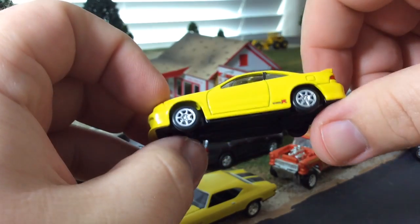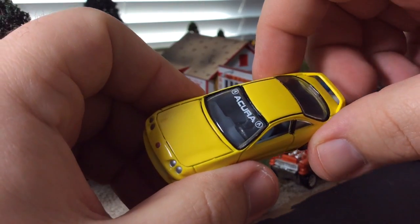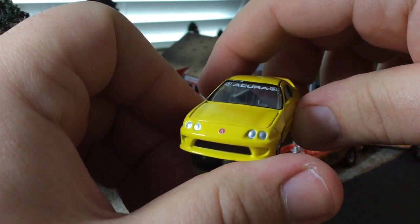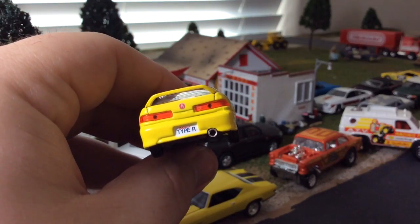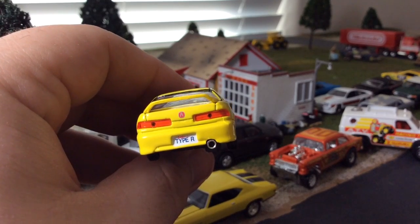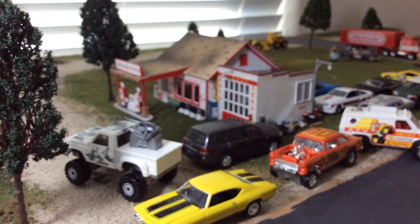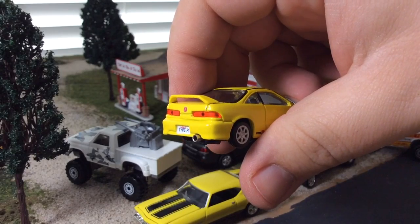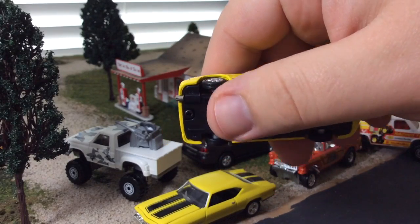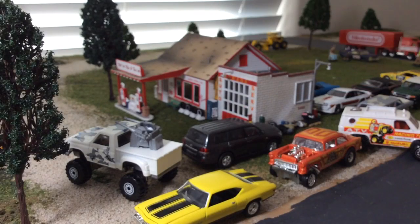Rubber tires with tread. Nice wheels. Really good detail. You have all the weather stripping around the glass. Got Acura painted headlights. So it's not lensed headlights or anything too extravagant, but really nice detail nonetheless. And those brake lights are transparent lensed insert brake lights. And then you have the chrome tip on the exhaust. So a really nice little casting. That'll be a really cool little addition to the JDM collection.